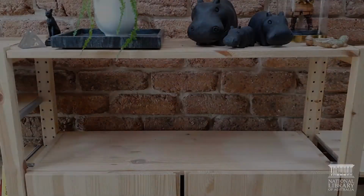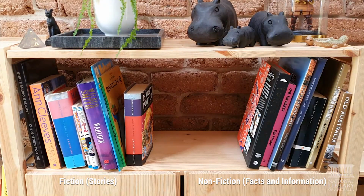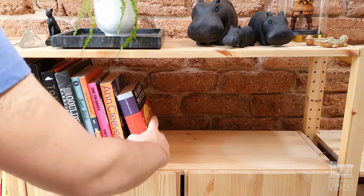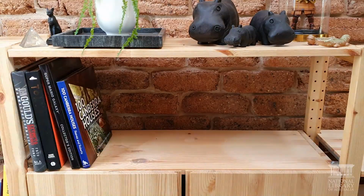Have a think about the types of books that you have at home. How might you want to arrange them? Could you arrange them by author last name or author first name? What about genre? What kind of stories are they? Could you lump them all together? Do you prefer things organised from biggest to smallest? What about organising things by colour?